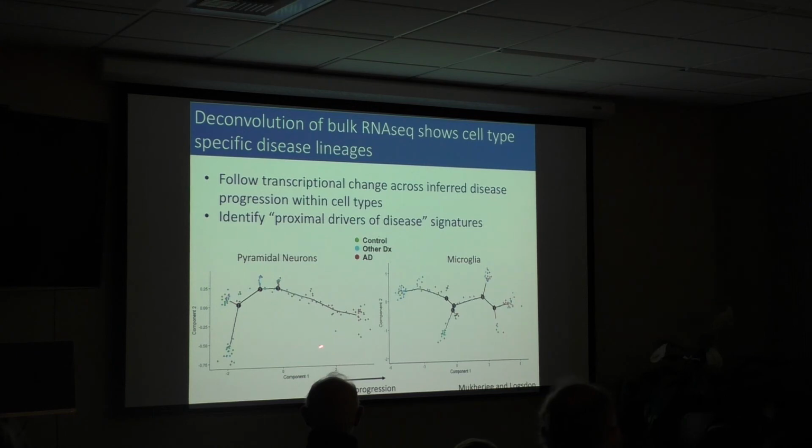So here the cells that come from AD patients are in red, the cells that come from control people are in green, and what you can see, maybe not so great, is that again there is a sort of progression of neurons that come from control people compared to neurons that come from AD people. That makes sense.